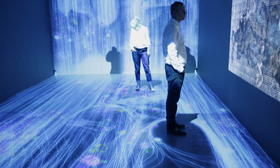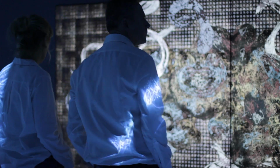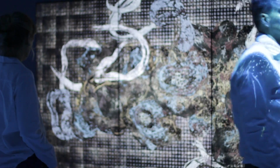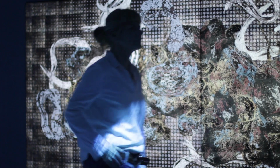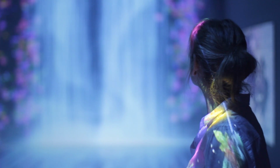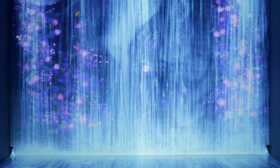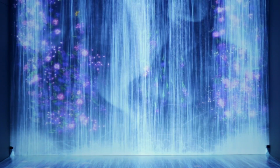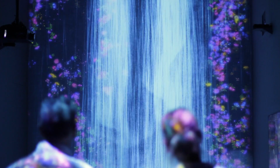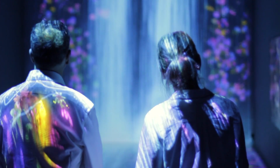teamLab are fascinated by Japanese pre-modern modes of making art, of a, as you say, non-hierarchical space, what they call ultra-subjective space. So there's no distinct perspectival point of view of entry into the subject, but rather you are washed with the subject. You enter from different points. There is no one, as it were, singular narrative.